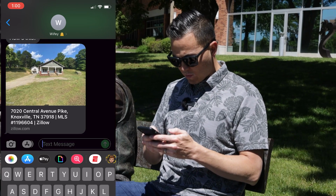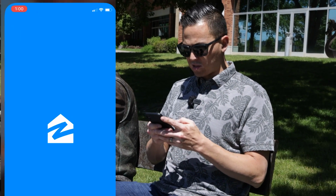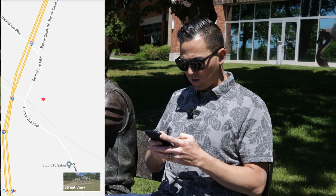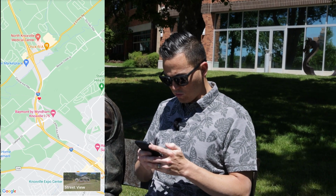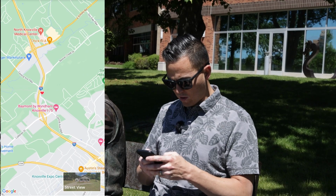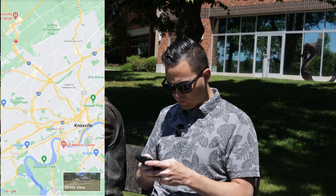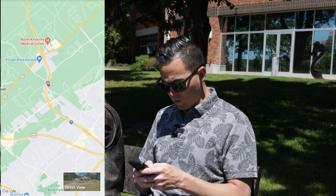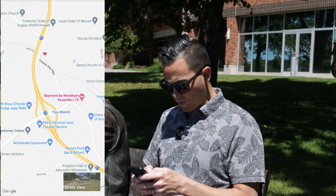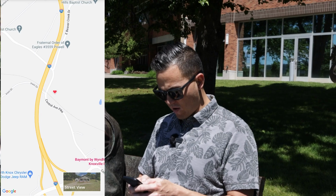So it looks like my wife just sent me a property here in Knoxville, Tennessee. So this is going to be an interesting one. Knoxville is a really good market for a lot of different things, but this one looks to be a little further out of town. Downtown Knoxville is over here on the river, and it's out towards Powell on the highway here on the I-75, it looks like.